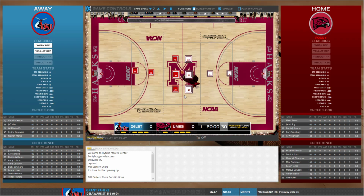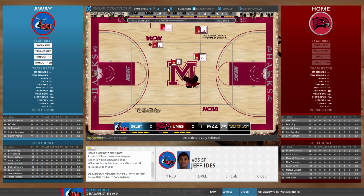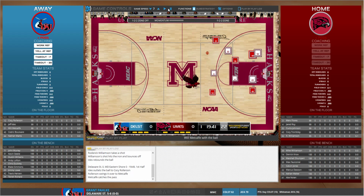And here we go as we get ready to tip off at the Hitchie Athletic Center. And Eastern Shore wins the tip. They have the ball top of the key. It goes into the elbow. Williamson from the elbow shoots. He misses. Ball comes out to Ides. Ides brings it up past the halfway line. Ides at the top of the key. Passes over to Metcalf on the wing. Over to Ides in the short corner.